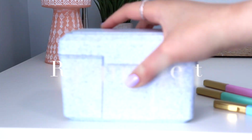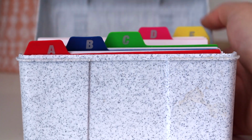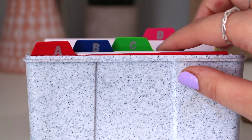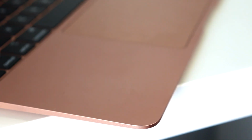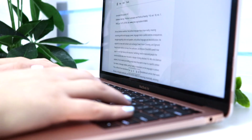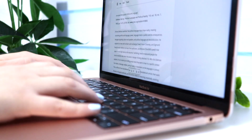Okay, so now I reformat my content to actually know what to study off of. Now, this reformatting varies greatly depending on what subject you're studying for, but you have to do this regardless. This is the part where we make study guides, flashcards, and all that fun stuff. Or you can literally just read off your notes, but there's a specific way of doing that. So here are some broad examples that you can put into your study routine.